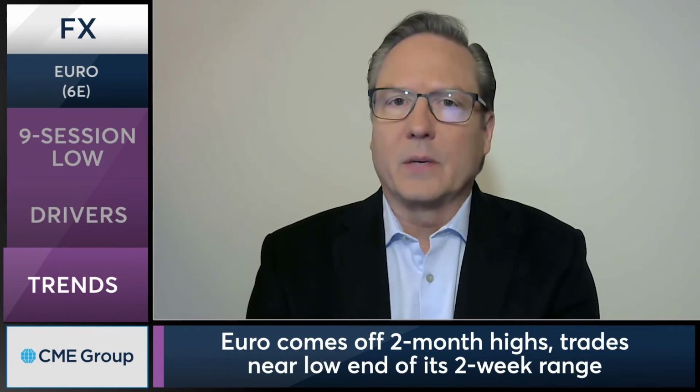Now, looking at the Euro from a trend standpoint, as I mentioned, we are pushing down to the low end of this range over the last 2 weeks. So 1.20, I think, is pretty significant from a short-term trend standpoint. And when you look at the general trends, we are seeing the Euro showing strength the last couple of months and just recently putting in a 2-month high. But some of the themes out there right now are a little bit of a challenge, particularly if we continue to see them persist as far as the unevenness of the recovery trade.